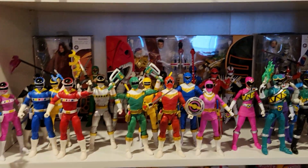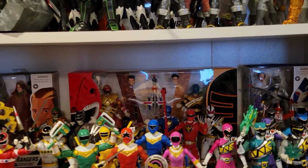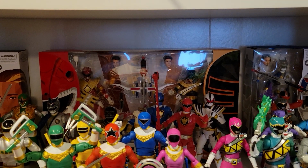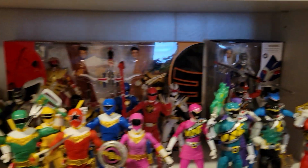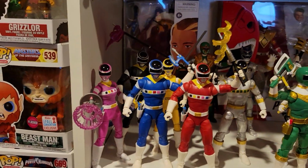And then this is my good guy shelf. So we've got Andros in the back. We've got the Comic-Con exclusive 2-pack with Jason. You know, 2 different versions of Jason back there. And then the Lunar Wolf back there as well. And then we've got the In Space Ranger team.